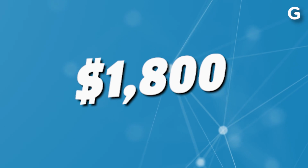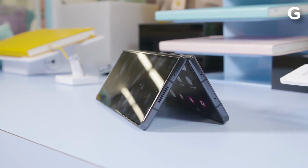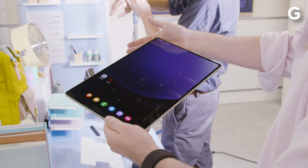At $1,800 starting out, this is really for the enthusiasts. But you've already known that because you've seen other foldables much like it. Overall, Samsung has had the longest time to iterate on their design. It's powerful enough, its cameras are good enough, but what I really want to see is if somebody can design a foldable that's not just some kind of tablet mixed with a phone.